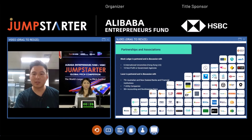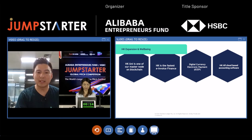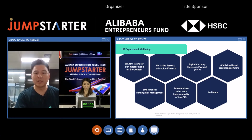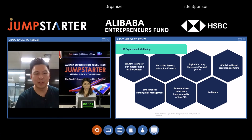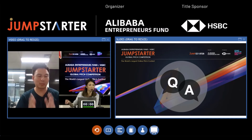This is one of our partners, Hong Kong Uni, also hosting our master notes as well. And why Hong Kong? Hong Kong has all the cloud accounting software, and Hong Kong is the fastest invoicing finance in the country. Therefore, we believe we will be the perfect fit. With this, we can build this together. We will become the single truth of transaction for everything. And hopefully Hong Kong, you can build with us.